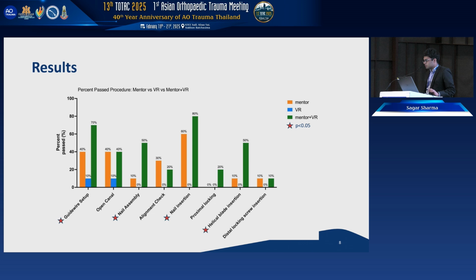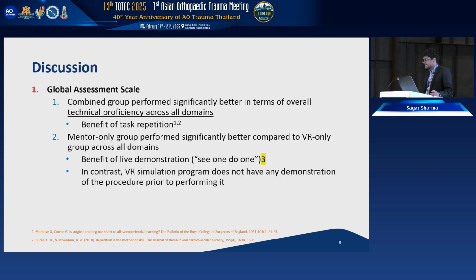Students in the combined group, compared to the mentor-only and VR-only groups, performed significantly better for 4 out of 8 steps. This is significant, and these 4 steps included the more complicated steps: guide wire setup, nail assembly, nail insertion, and the helical blade insertion. So let's discuss, what do these results truly mean?